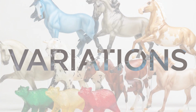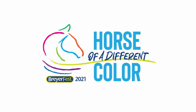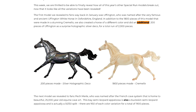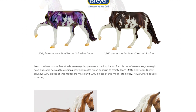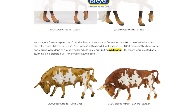Now for potential variations within the runs. Let's go backward for just a minute to look at past variations to get an idea of what we might see, starting with 2021 Horse of a Different Color. This year had a surprise variation for every single special run. Breyer pulled a fast one though and revealed the accurate quantity of each of some of the models, and later revealed there were additional models for a few of those variations.